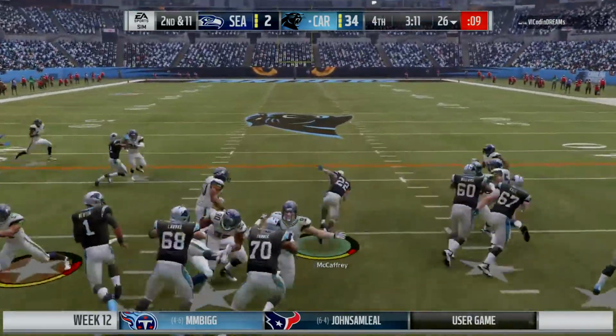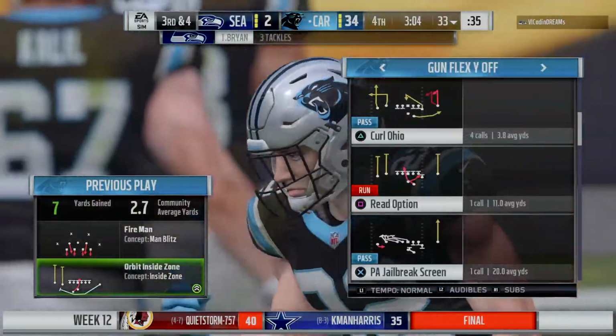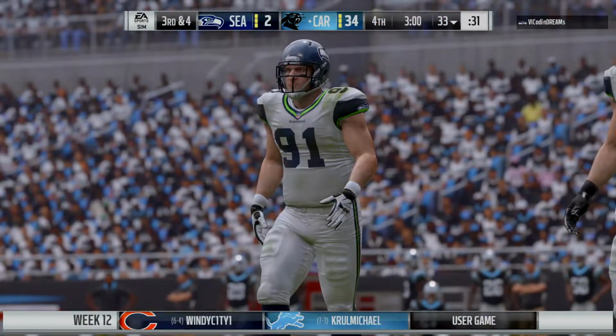They stay on the ground. McCaffrey again. 7 yards on the carry. Make it 3rd and 4 coming up. Bottom line, they want to keep this clock rolling, so they'll take that one right there. They just want to keep falling forward, and they want to put the onus on the big fellas up front in order to bring this one home.